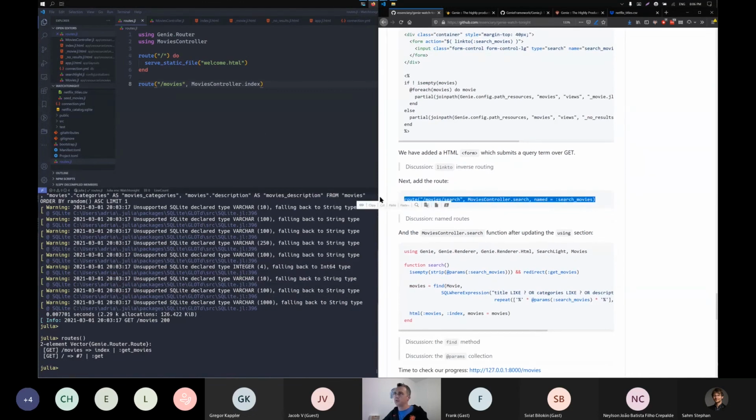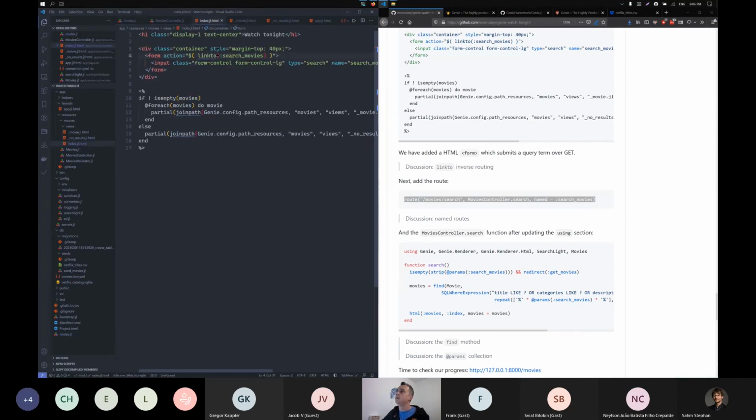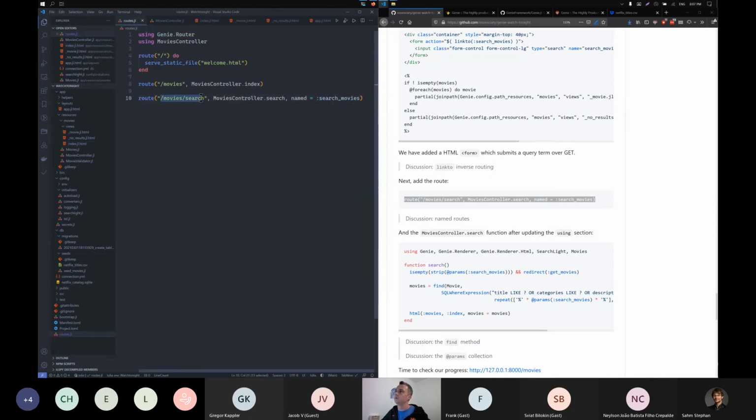Then we also need to create this route that is going to be used by the form. So our form here is going to submit to this page, to this route. I'm going to append it here, and we gave it a name. Genie uses a naming convention, but if we want to control the name ourselves, we just pass it the name keyword parameter. So we say that any URLs that go to /movies/search are going to be resolved by the ModelViewController search method, and this route is going to be search movies. So now when we say link to search movies, this piece of code will be able to generate this URL over here.